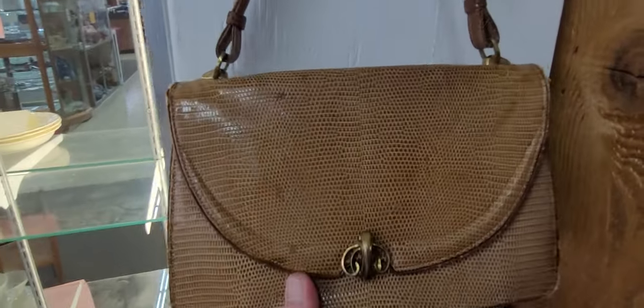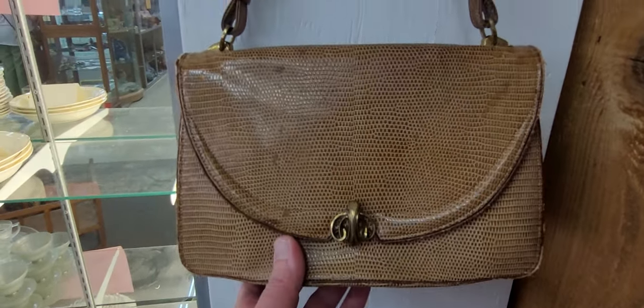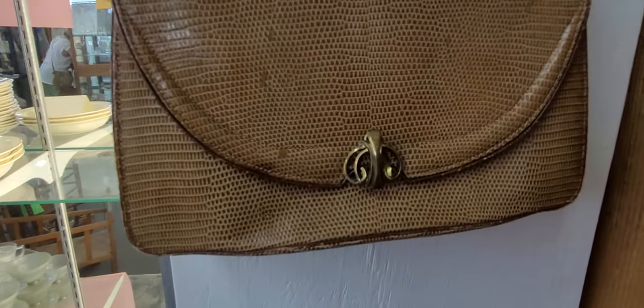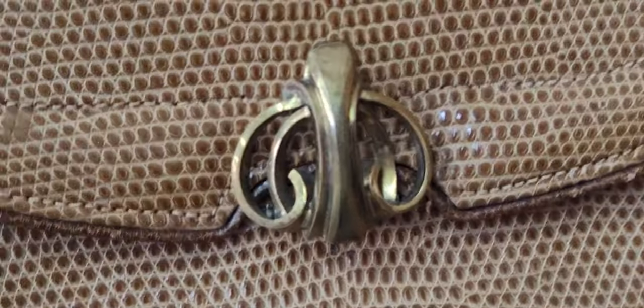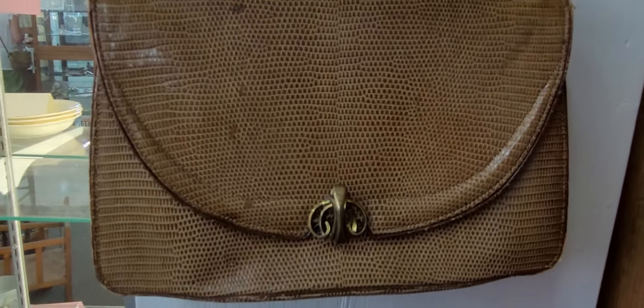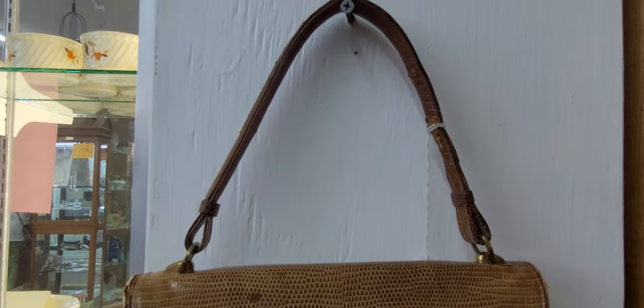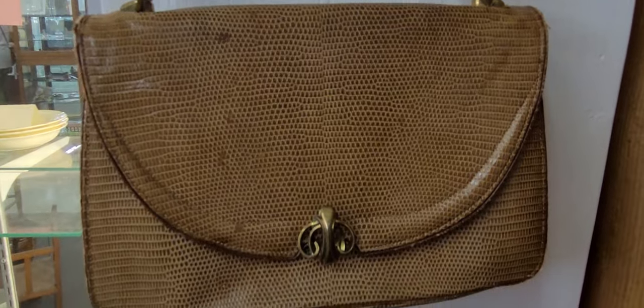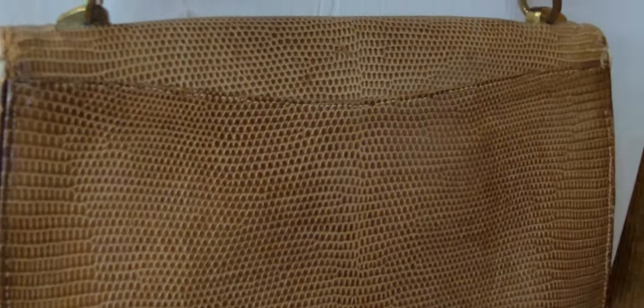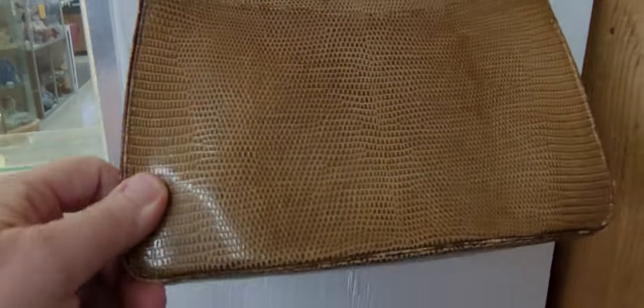What is this purse here? Look how cute that is. Pretty good condition. The handle has a little bit of a crack there. Love the latch. Look at that. I wonder if this is snakeskin. Do y'all think this might be snakeskin? Here's the back of it. We're gonna look at the inside too to see what it says. Looks to be in good condition.